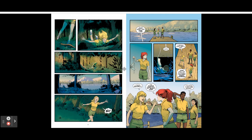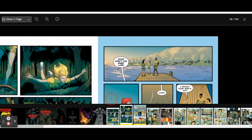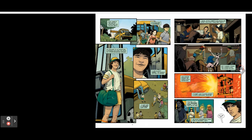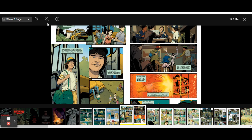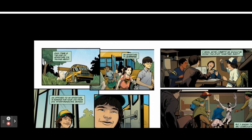So if you want to make it bigger, you click in the middle. Then you have the magnifying glass and you zoom in to the size you need. Click and drag and read the words and look more closely at the captions. Okay. Now, when you turn the page, it's going to go back to the standard size. So if you need to zoom in again, same thing, click in the middle and then use that magnifying glass. Okay, super simple, super easy.